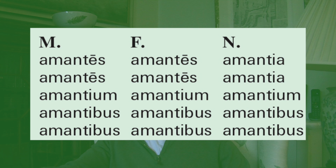And in the plural, amantes, amantes, amantia, amantes, amantes, amantia, amantium, amantium, amantium, amantibus, amantibus, amantibus. So if you know ingens, which you should have learnt back in book 2, you'll be happy with the declining of a present participle.